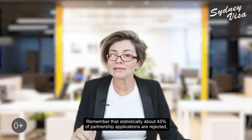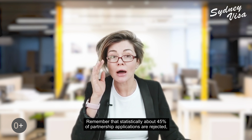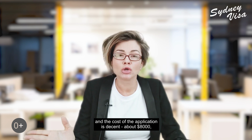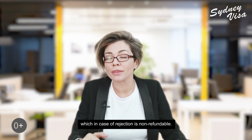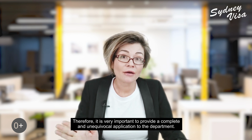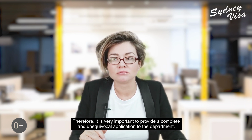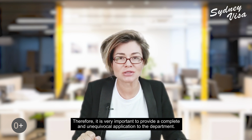Do remember that statistically about 45% of partnership applications are rejected, and the cost of the application is quite decent. You would probably know that, about $8,000, which in case of the rejection of your application is non-refundable. Therefore, it is important to provide a complete and all-encompassing application to the department the first time.